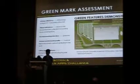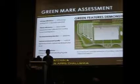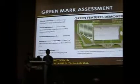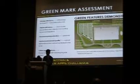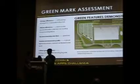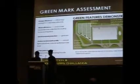The last one is other green features such as transport. Our building is located near the MRT station, and we set up a Green Mark Manager. Also, we use a self-cleaning facade system. Okay, this is all of our presentation. Right now, my teammate will start our conclusions.